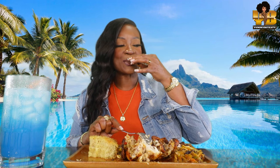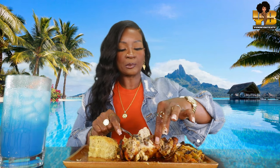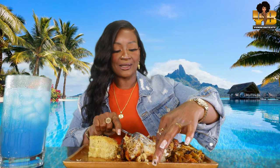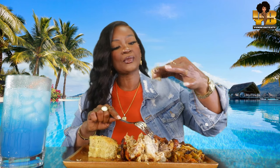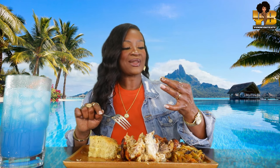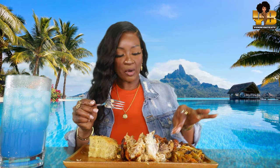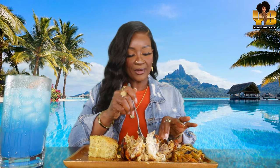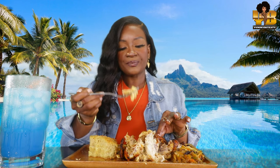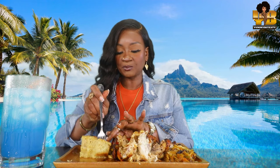Them wings are bomb. Like, they hold all kind of flavor on them. I use the lime seasoning on this chicken, girl. Are you kidding me? If y'all don't have a lime seasoning in your kitchen, you need to go get one. Because lime seasoning on chicken, I don't care what kind of chicken you're making, top tier.